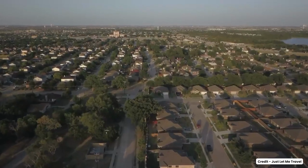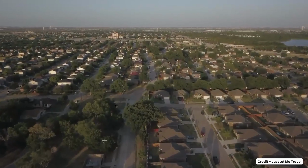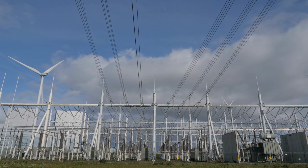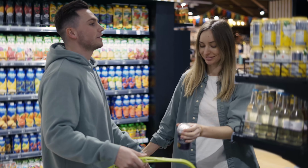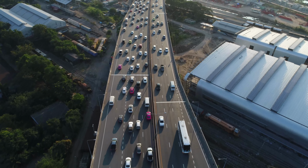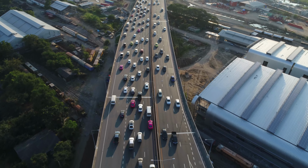And the cost of living in Little Elm is about 13% higher than the national average. Housing costs are about 22% higher, utilities are 10% higher, groceries are actually 2% lower, and transportation is 10% lower than the national average, just to give you a ballpark idea of what the overall cost of living would look like in Little Elm.